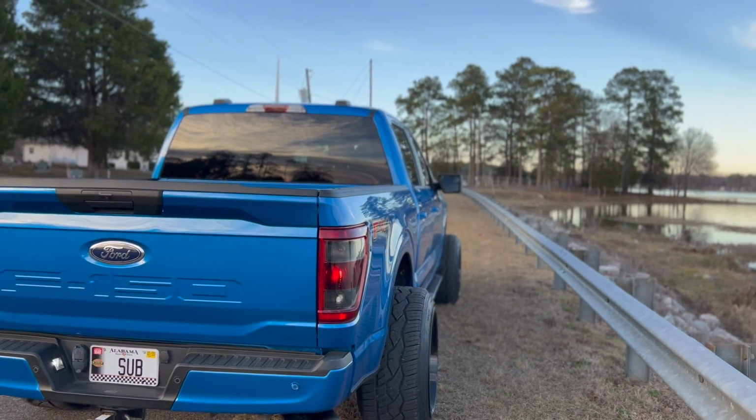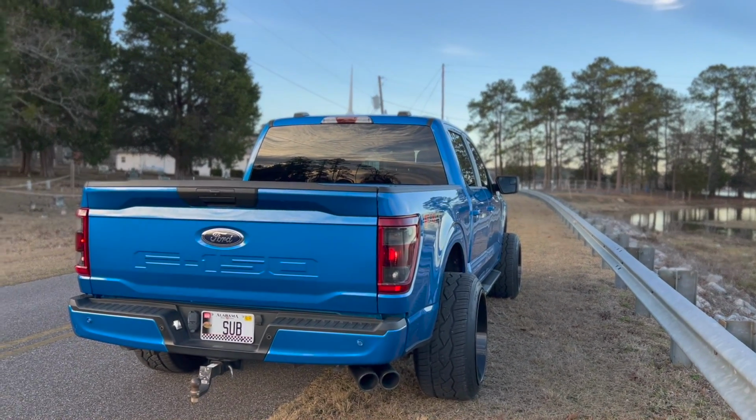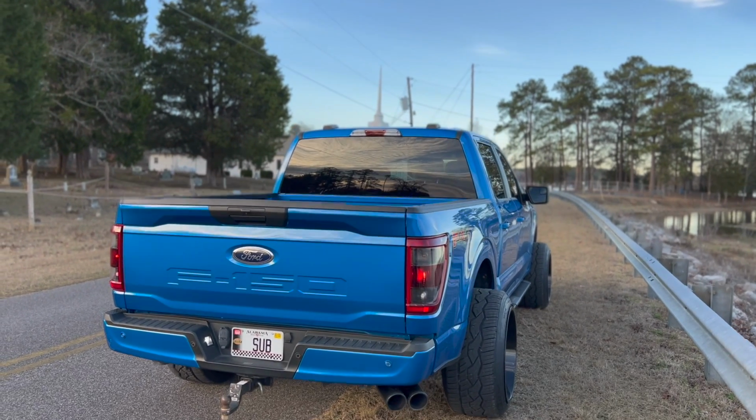So sick. I hope going across that causeway looked good, because that was kind of a pain in the butt and a little sketchy to get my camera out and film that and everything.